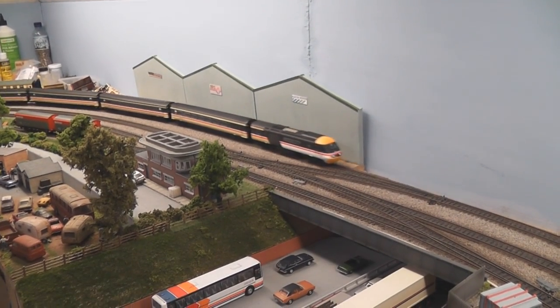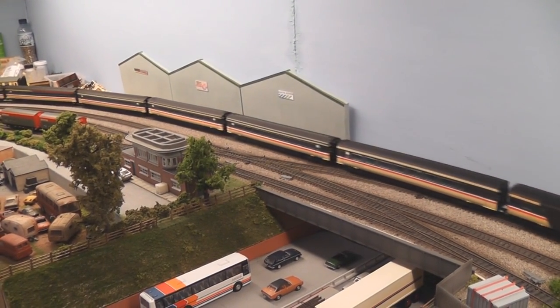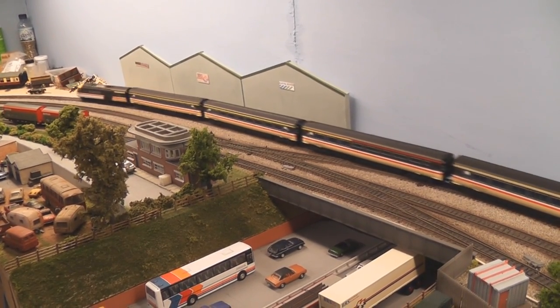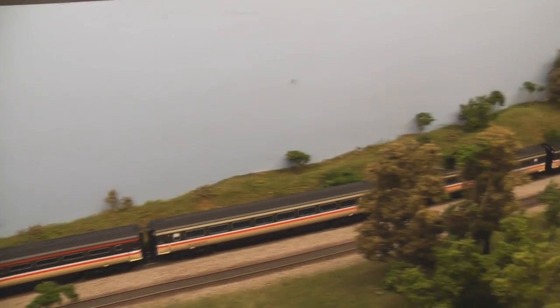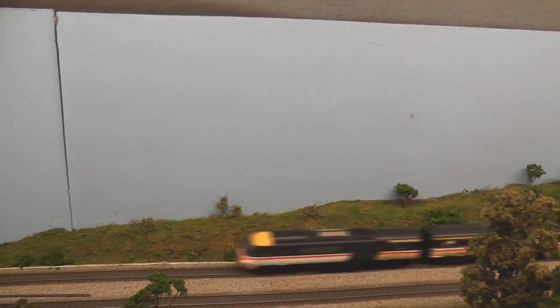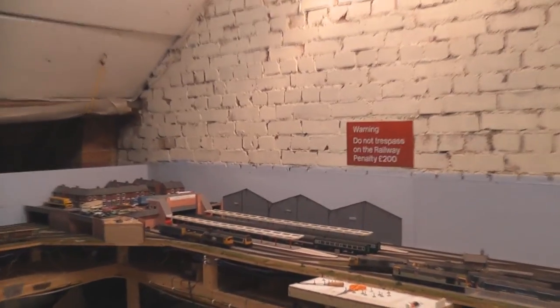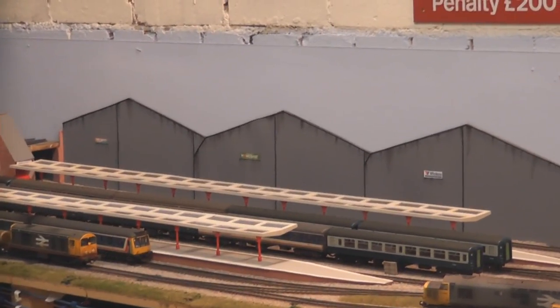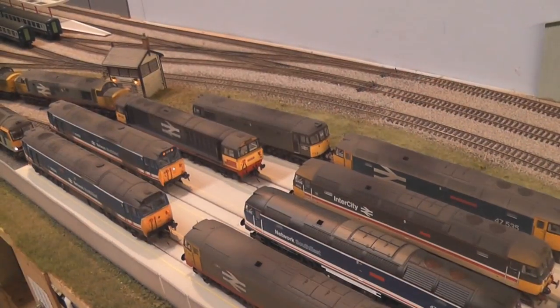I'm going to be ordering some more LEDs as well to get on with the coach lighting. Still a lot of coaches left to light. This HST is all completely lit. The coaches the Class 31 is pulling are all lit as well. But the Network Southeast rakes, my two Network Southeast rakes over there, none of those are lit yet, so that's going to be quite a long job.